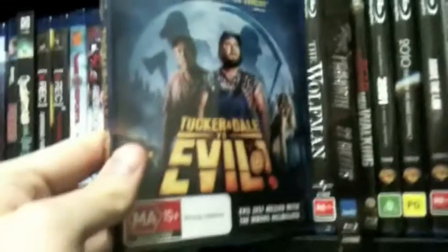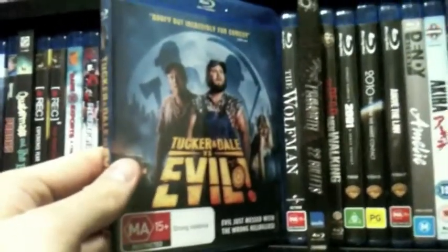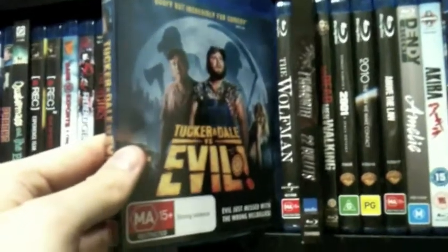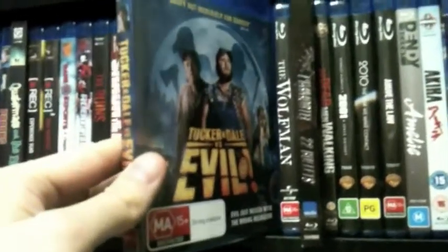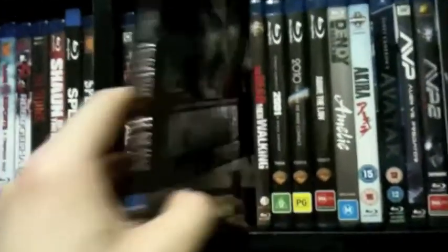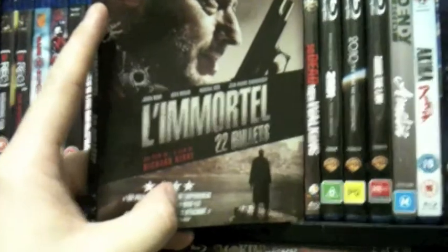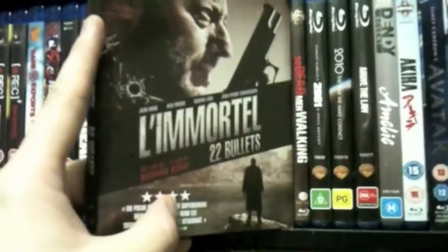This is a highlight. Tucker and Dale vs. Evil. Now, everyone's talked about this before. I finally waited for it to get a slightly better local price, and I picked it up. Watched it last week with my wife, and we both cackled ourselves stupid. It was a lot of fun. Definitely recommend it.